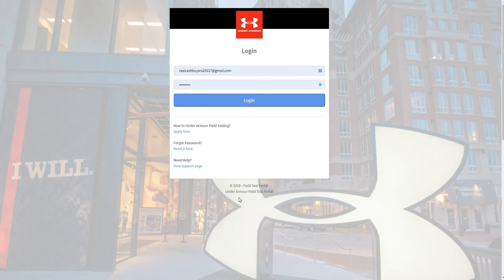So this is a good one right here for you guys that like Under Armour shoes, clothing, products. This is how you can get them for free. Basically, they will send you products just to test out, and you're allowed to keep them up to 1 or 2 months. So this one is pretty cool. They'll send you products that fit your description.